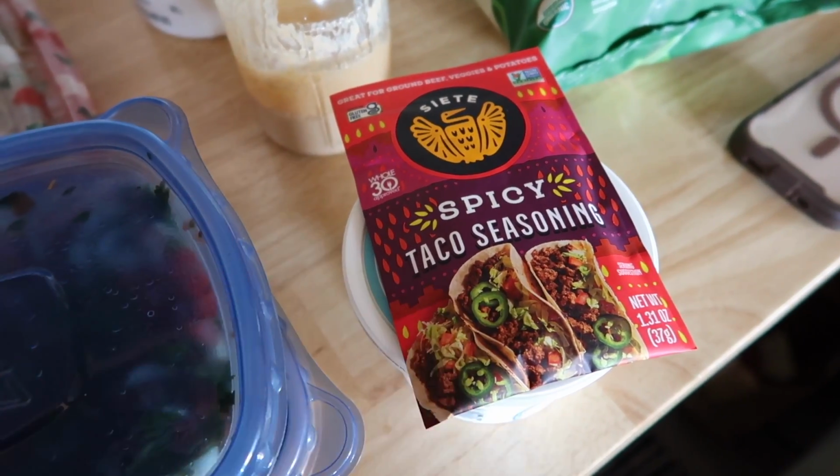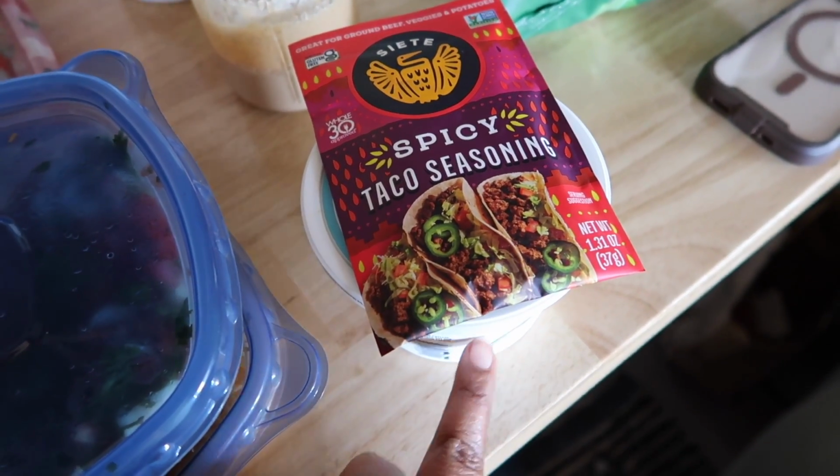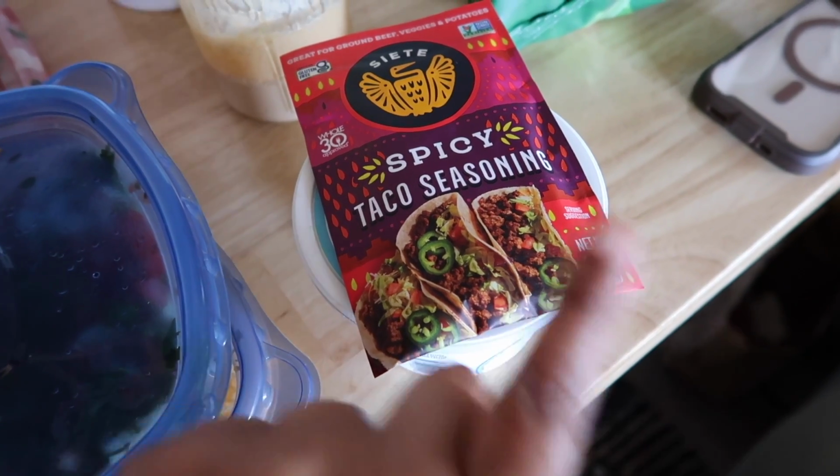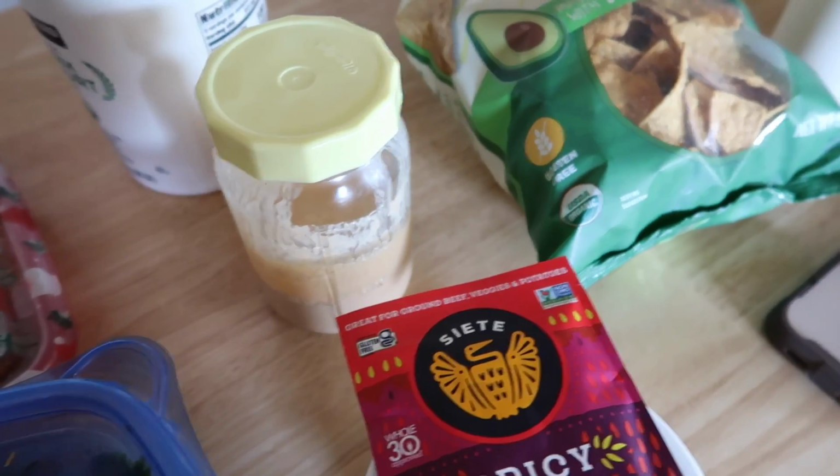You can use any seasoning packet. I usually use about, sometimes I'll do a whole thing with like half of this, but just kind of eyeball it and taste it. It just tastes really yummy and delicious.